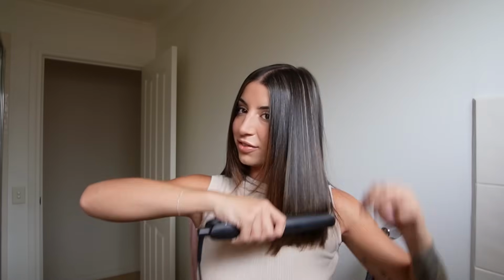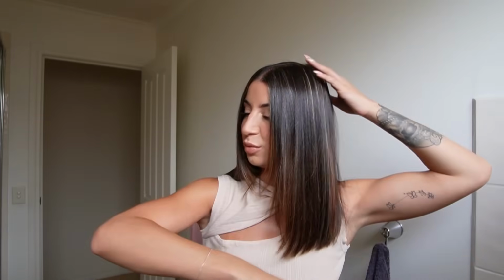I'm not done with the straightening, but to get the mascara off, grab a spoolie brush and then literally just rub it on your lid wherever the mascara is, and it takes it off. It's so good.